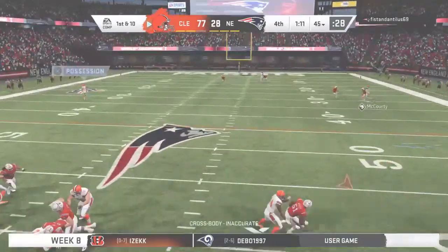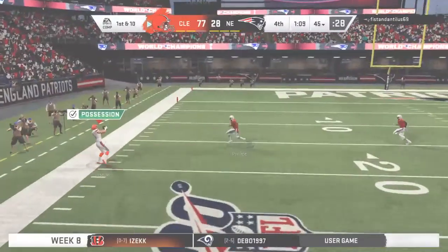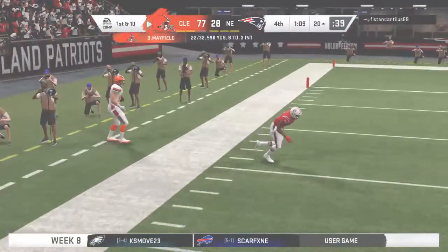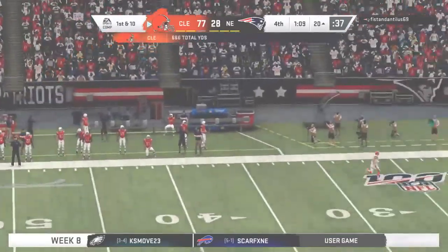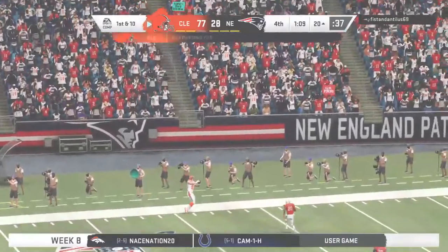Eluding the pressure right. Now he'll try and chuck it deep left. Wide open, complete. And down to the 20 he'll go before heading out of bounds. An excellent gain, 35 yards.